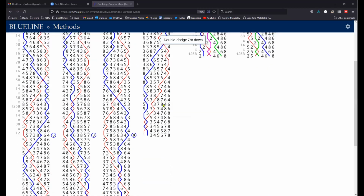So yeah. One thing I didn't mention was extending to major and above. Once you've done Cambridge minor, there is a rope sight challenge to overcome with major, but the method learning I think is already there. As James and I said before, you've got those blocks. Maybe if I just bring up Cambridge surprise major. This one. Yeah.